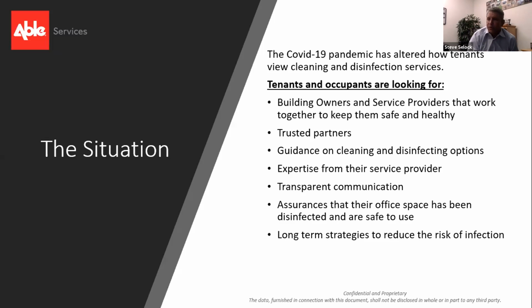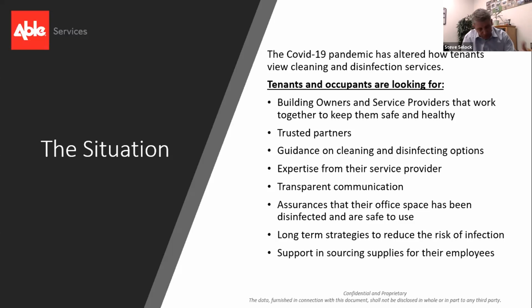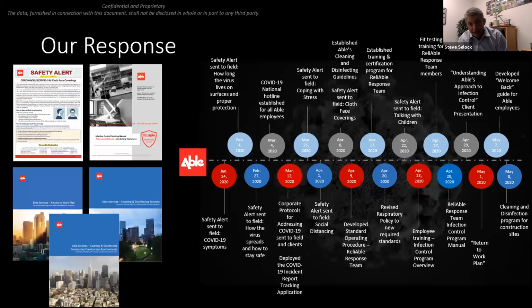And that's the most important thing. Working together and being a partner to make sure that we are setting the right processes in place to control this infection that's going on out there today. And also making sure we have long-term strategies to reduce exposure. So as we move along in this demonstration here, we'll explain all that.